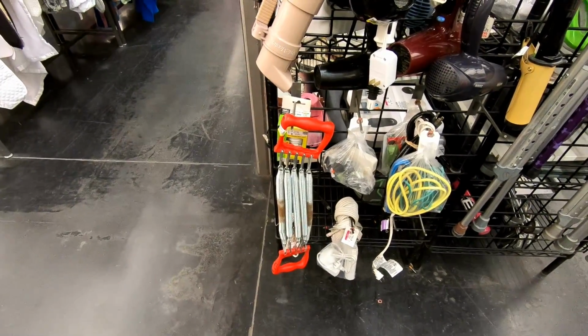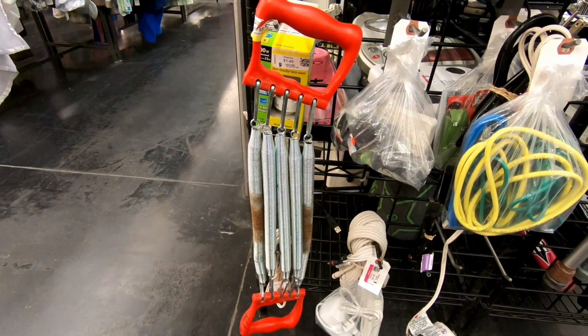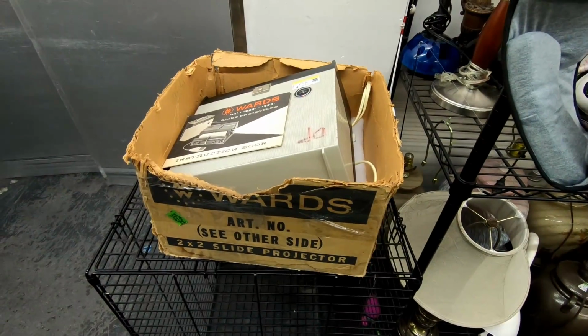I didn't remember that. Now, I've never actually seen one of these pieces of workout equipment in real life. I remember seeing it in movies like Goonies and stuff, but it's interesting to finally see one.